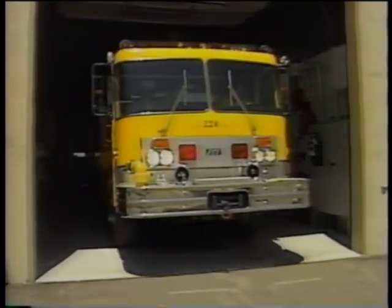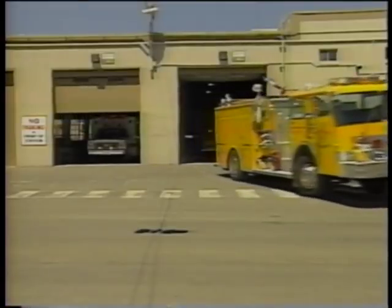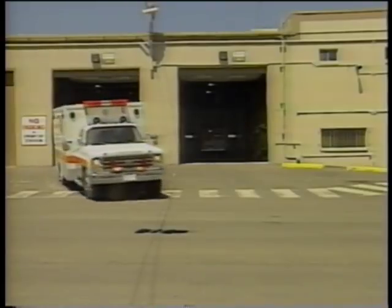Additionally, Rocky Flats maintains a full-time fire department. A complete medical facility and staff is also maintained on site to perform routine physical exams and attend to emergency situations if they arise. That's a brief look inside Rocky Flats.